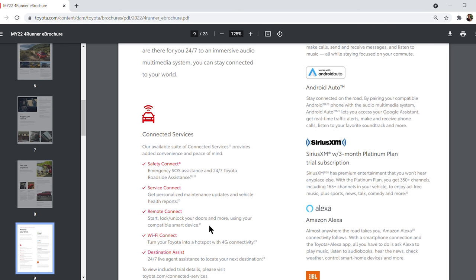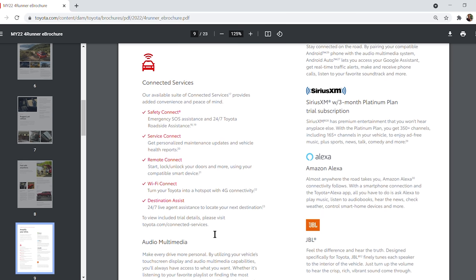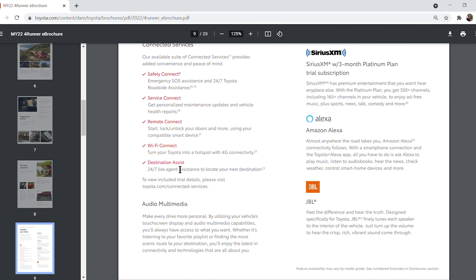That means you can keep it cool or hot before you get into it, which is nice on a day where it's going to be 93 and humid. That's why I'm inside filming today. Wi-Fi Connect, you do have to sign up with a plan to do it, but then you get your hotspot. JBL, of course.